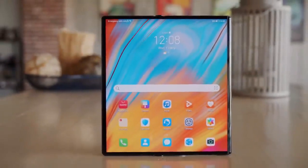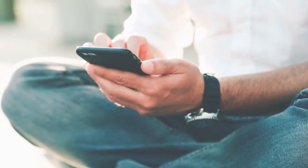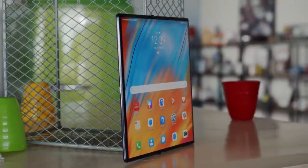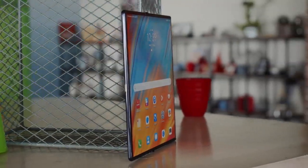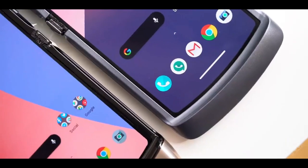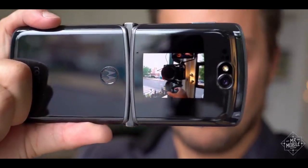Top 5 Best Foldable Smartphones in 2021. As smartphone tech seeks new solutions to accommodate bigger and better screens, the foldable smartphone became an inevitable answer. Here we've collected together the very best foldable phones, both those that have already broken cover and those that we're still expecting. We've brought you the latest update about the hottest new devices with screens that can bend.